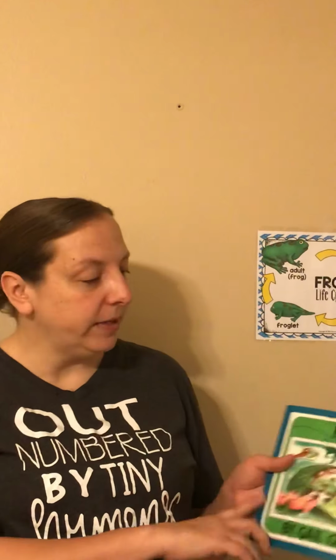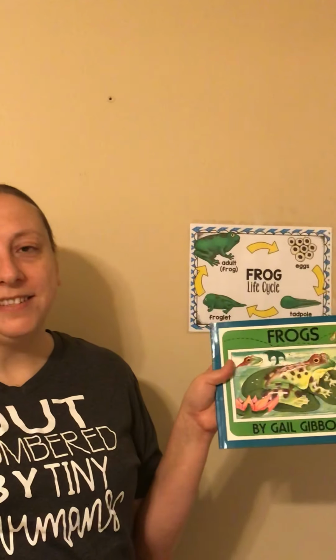First grade. We're going to talk this week about how animals grow. So I'm going to start with one of my favorite springtime animals. Really, they're out more than just in the spring, but this is when we really get to see them grow. I'm going to read Frogs by Gail Gibbons. Again, my favorite author. I told you she teaches us so much about new things.